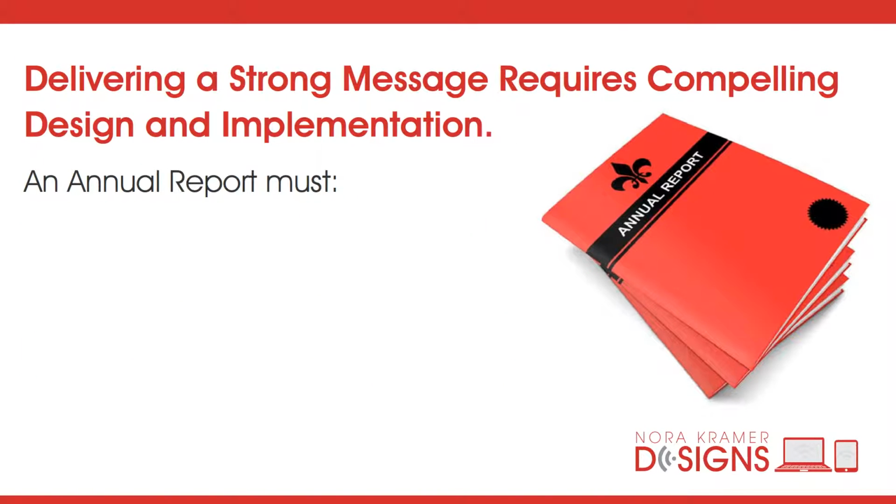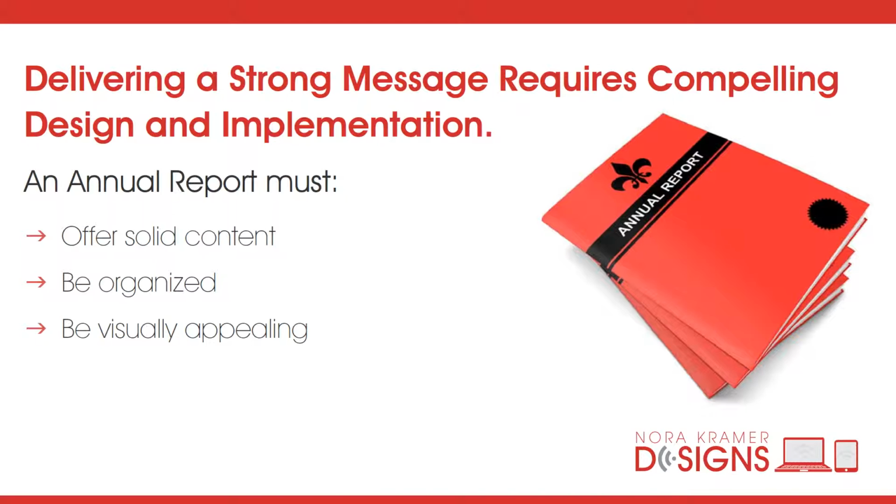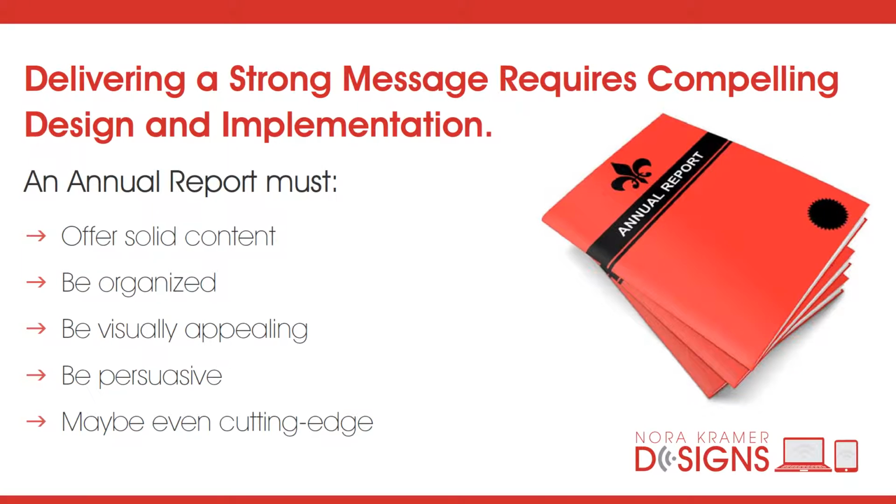So how do you do all this? Well, delivering a strong message requires a compelling design and implementation. So your annual report needs to consist of a few things. It needs to offer solid content. It needs to be organized and easy for people to find things. It needs to, of course, be visually appealing. You want to capture their eye and hold their attention. It needs to be persuasive. And maybe even cutting edge.